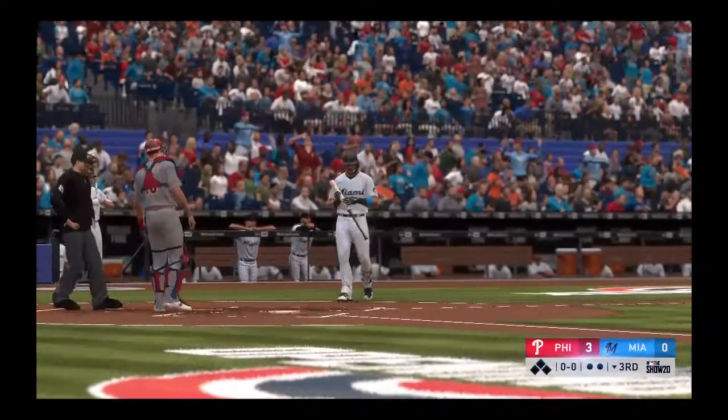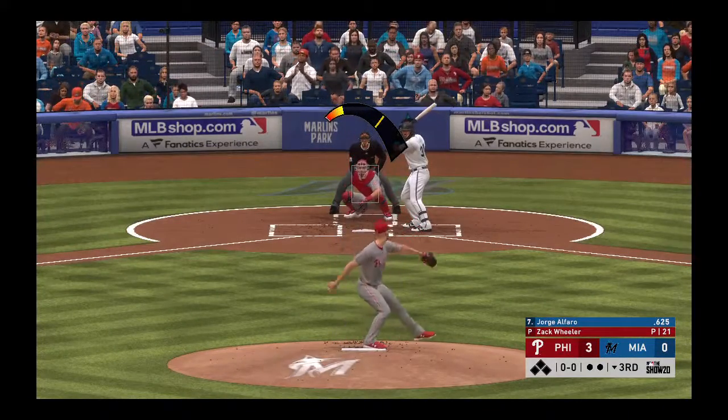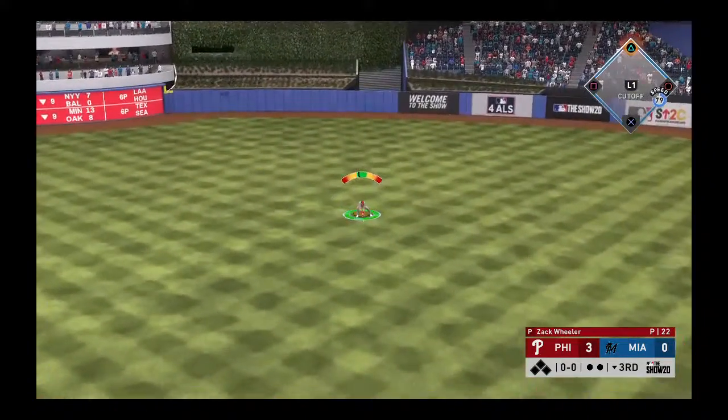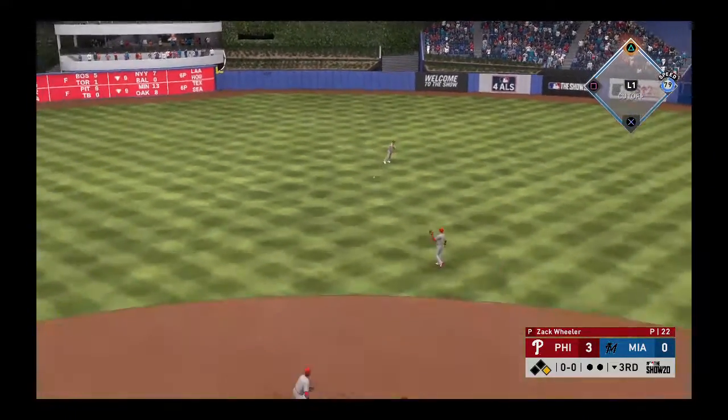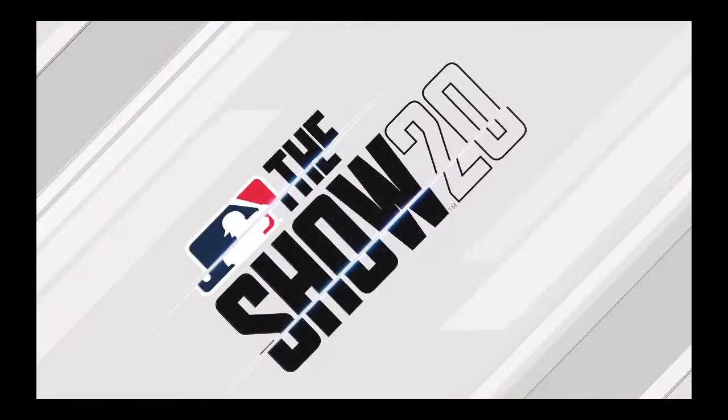Up next for Miami, Jorge Alfaro, 7, 8, and 9 to start the home third. Not much going on offensively so far for these guys. 6 up, 6 down. Let's see if the bottom part of the lineup can get something going. Well, the home crowd seems a little restless, so I'm sure they'd appreciate it.